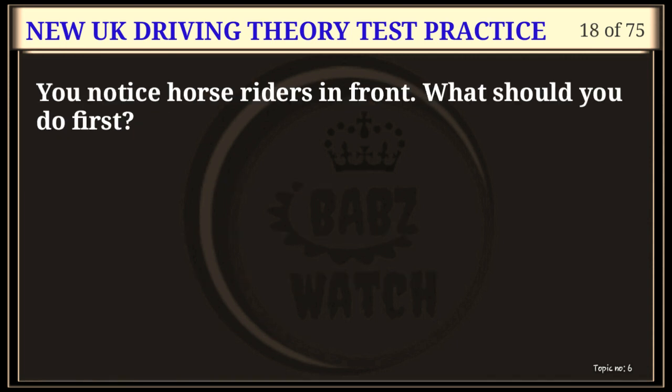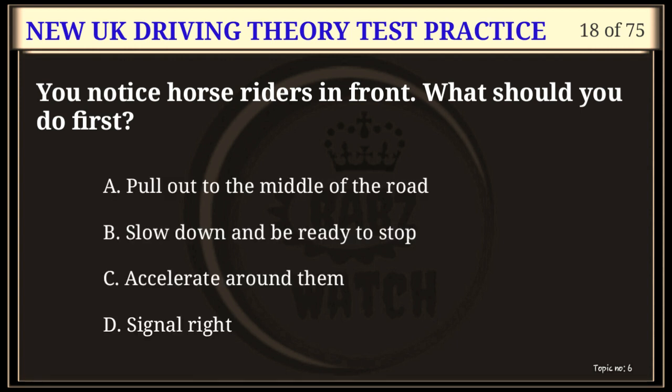Question 18 of 75. You notice horse riders in front. What should you do first? A. Pull out to the middle of the road. B. Slow down and be ready to stop. C. Accelerate around them. D. Signal right. The correct answer is B. Be particularly careful when approaching horse riders.